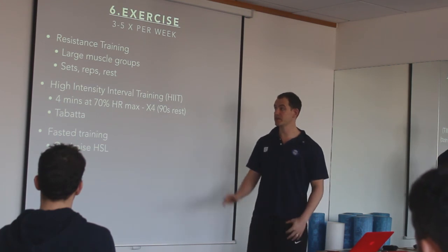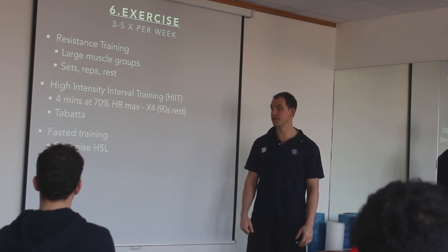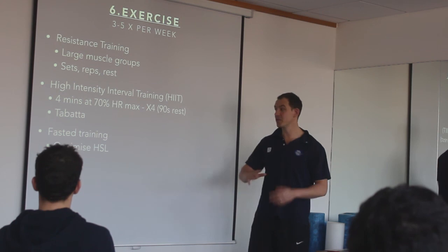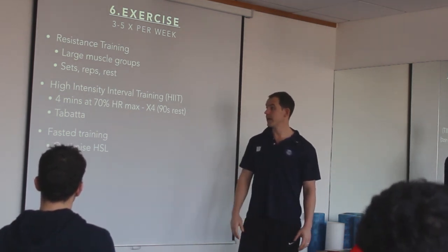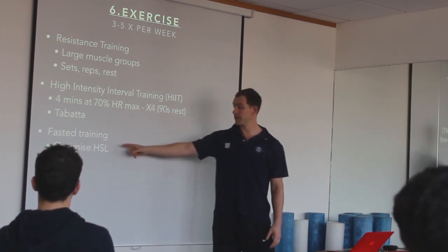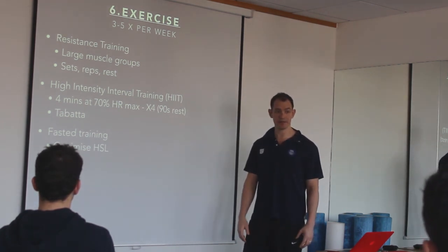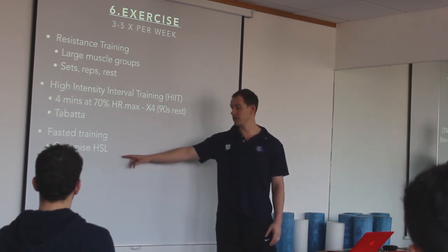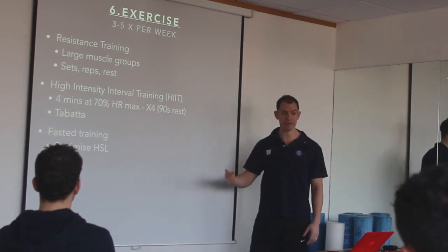So, running fast for 4 minutes and then jogging for 2 minutes, or doing 4 minutes of press ups, if you can do 4 minutes of press ups, and then resting for 2 minutes and 4 minutes of squats, whatever you want to, but it's about getting your heart rate right up there and working quite hard. And a really good thing, and I'm going to show you a couple of papers in a minute, is fasted training. Training in a fasted state will optimise the amount of fat you use. Okay, because the more fasted you are, the less insulin you're producing, and the less insulin, the more hormone-sensitive lipase is going to be switched on, that enzyme that breaks fat down.